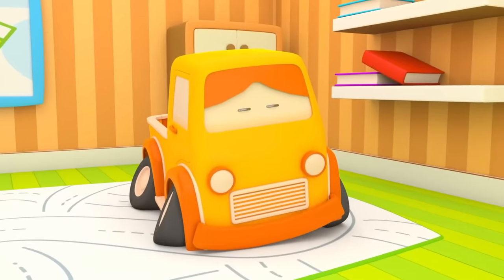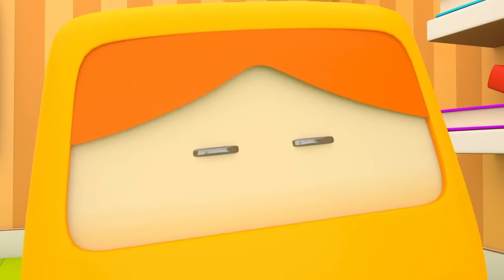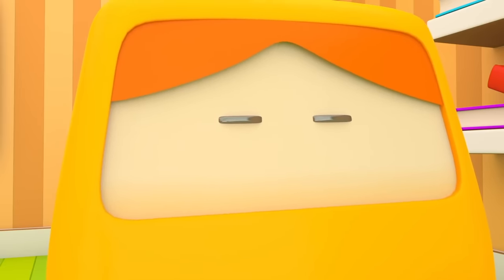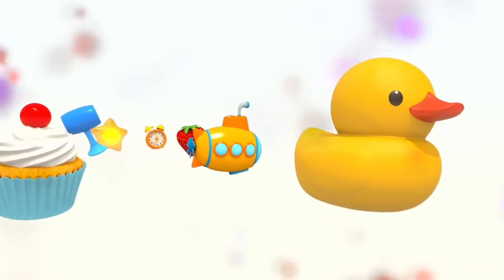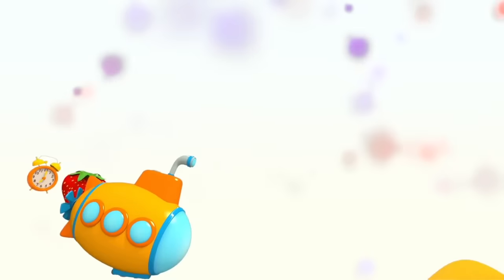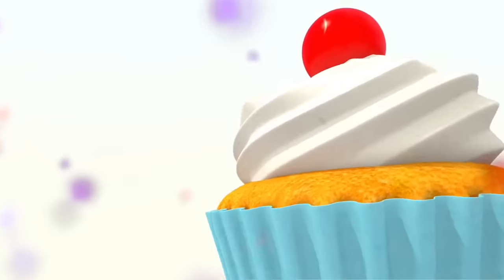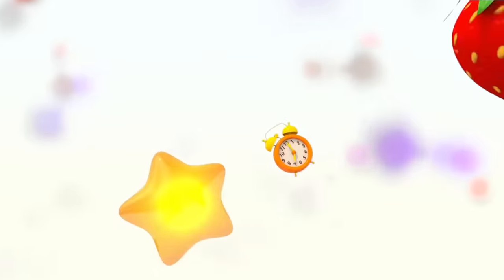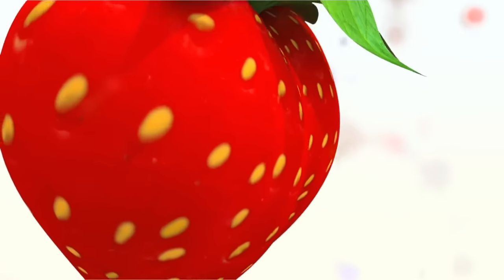This pickup is Boo. Shh! He's sleeping. Sleep, Boo. Let's watch the pickup's dreams. Quack, quack. A duck. Muffin. Yum. A submarine. A hammer. Wham, wham. A strawberry. A star.